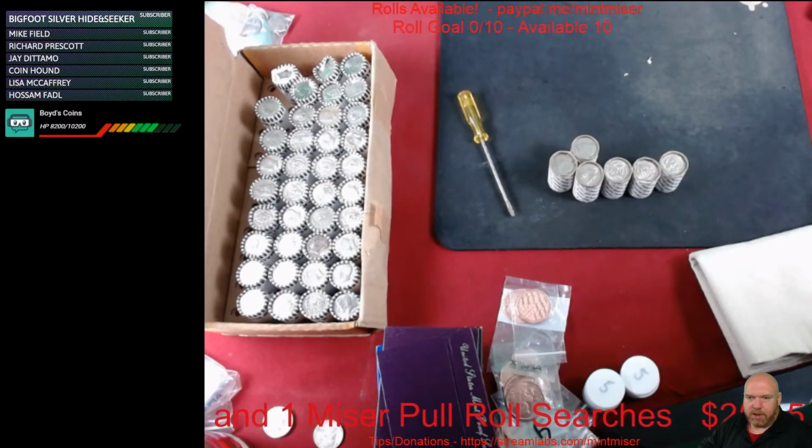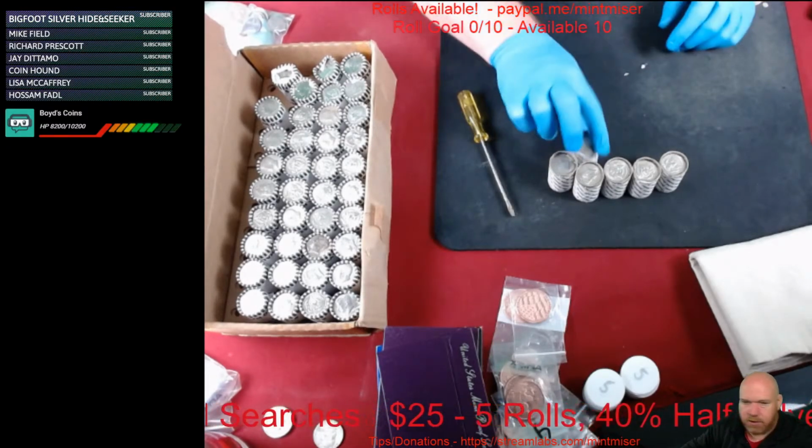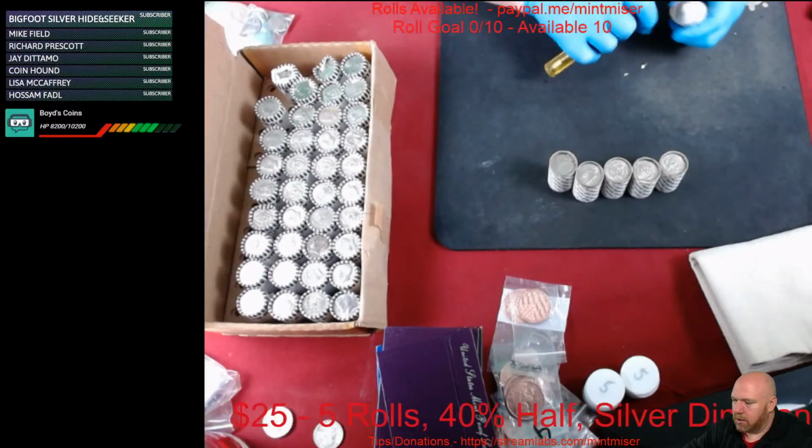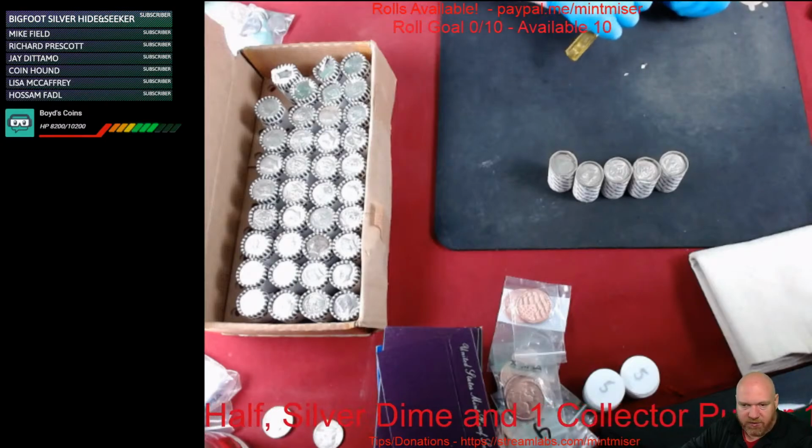Hey, what do you all think of the innovation dollar coins that are out there? Have you taken a look at those? Do you all like those? Roll number 5.